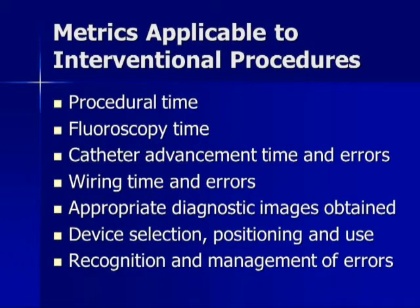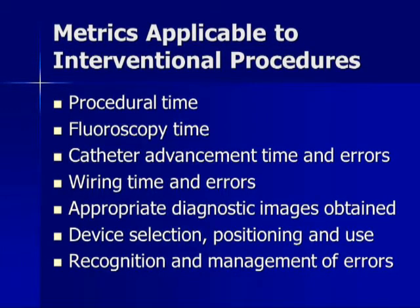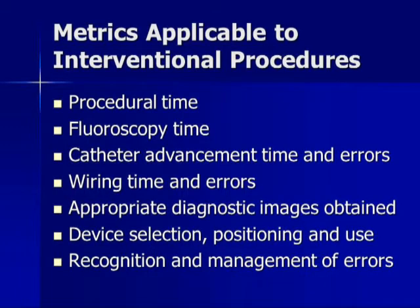The metrics that we've really focused on in endovascular simulation have been the ones that I think people have focused on to some degree in the surgical simulation, which have been things that you can measure, so procedural time, fluoroscopy time. Fluoroscopy time is a surrogate for radiation exposure, and the more radiation you get, the higher your lifetime chance of developing cancer is. Catheter advancement, how long it takes you to do this, how many errors you make, how long it takes you to wire a vessel, and how many errors you make.